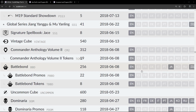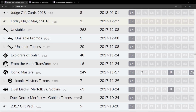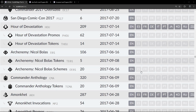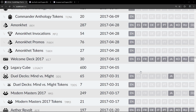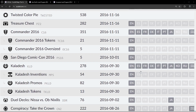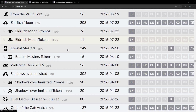And then there's other things like, later on, we had some of those special sets with the double-sided foil stuff where they'd print 12 to 15 cards. I'm thinking about From the Vault. So actually 16 cards in this case. And then a few other things like special tokens.